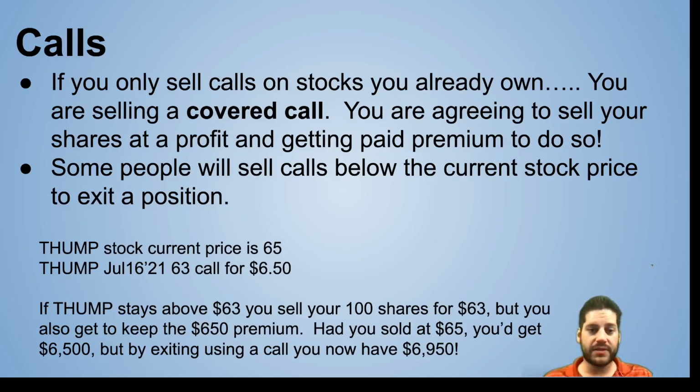So calls, if you only sell calls on stocks you already own, then you're selling what is called a covered call. And what happens is, if your contract gets exercised, your 100 shares will disappear from your account, and you receive the cash for whatever strike price you sold it at. Really, what you're doing, assuming you're selling above your cost basis, is you're agreeing to sell your shares at a profit, and you're getting paid for that.